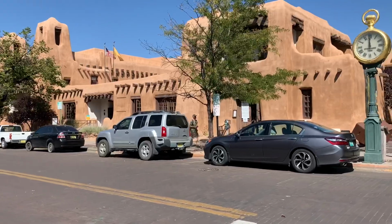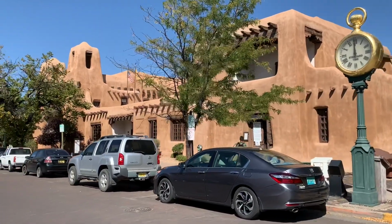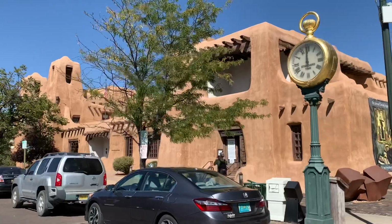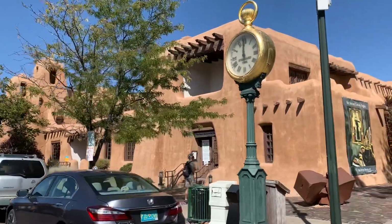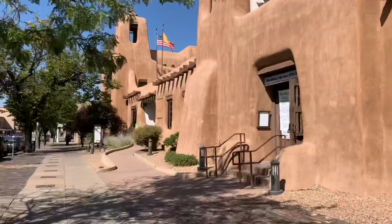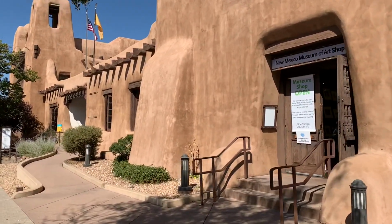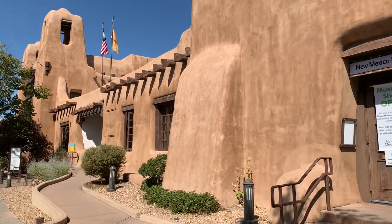The New Mexico Museum of Art features an important collection of Georgia O'Keeffe paintings, among 20,000 others. Built in 1917, the structure itself is a work of art, considered a masterpiece of Pueblo Revival architecture, which blended the Native American and Spanish colonial design styles.